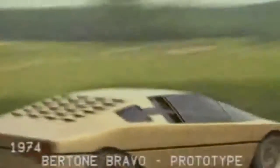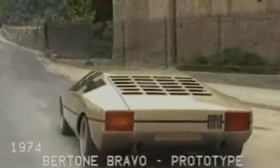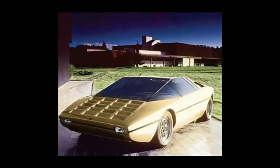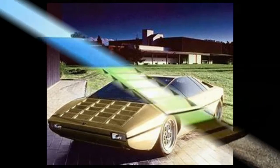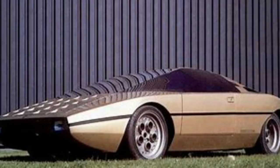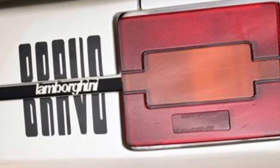However, despite its potential, Lamborghini faced financial hurdles and a declining market for high-performance sports cars in the mid-70s, leading to the Bravo's relegation to the annals of what could have been. Yet its legacy endures, influencing Lamborghini's design ethos and celebrating Gandini's indelible mark on automotive design.